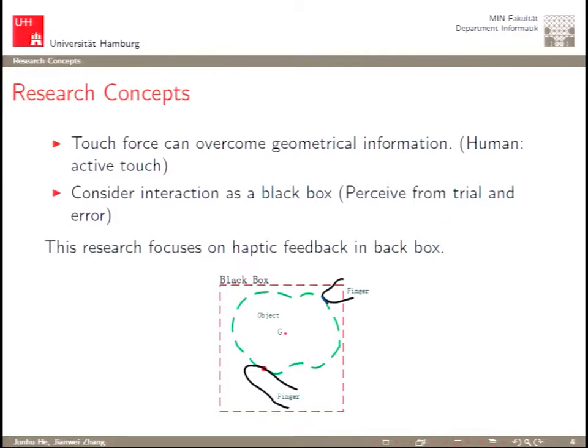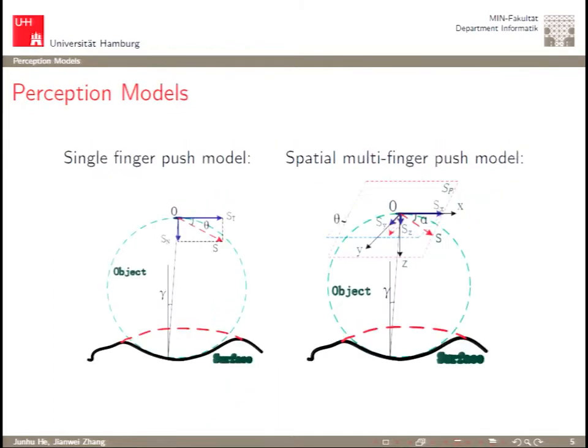And we also consider the interaction with a black box, which is perceived through trial and error and haptic feedback. Here we have the finger and the object. In this paper, we devised two models. The first is a single finger push model, and the second is a spatial multi-finger push model.